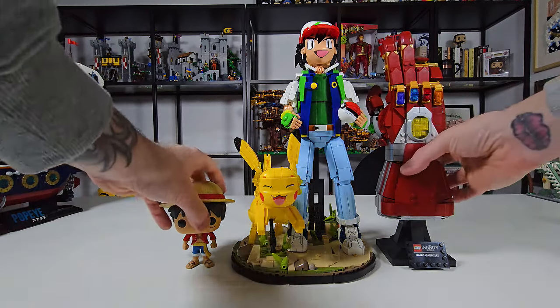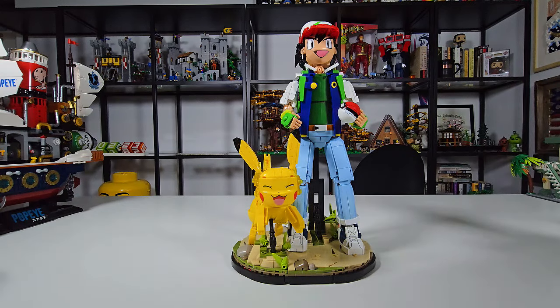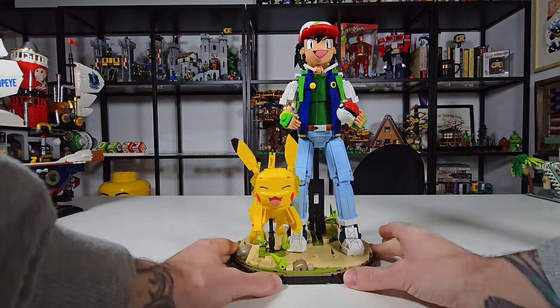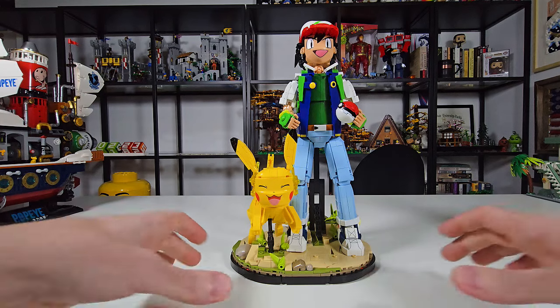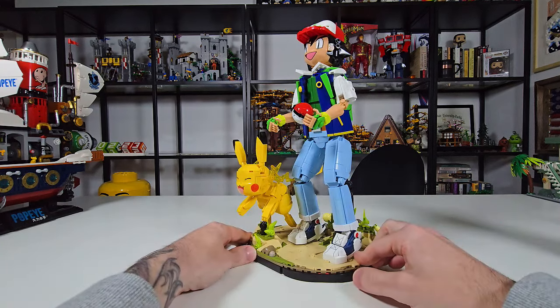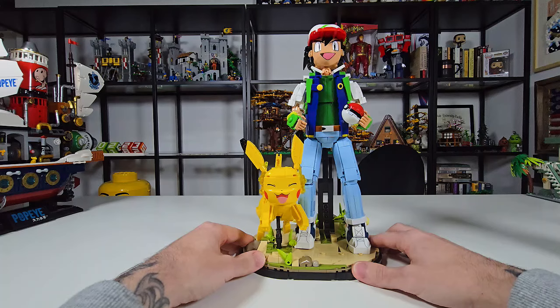Now, in terms of quality, we've seen the instructions, and this is probably quality-wise my least favorite. It's not to say that this isn't sticking together and this is going to fall apart, but you really have to more or less force some of these pieces together and push really hard, and it was my least favorite thing to put together. I like the finished product, and I think it's great, and you can see how many prints that they have.